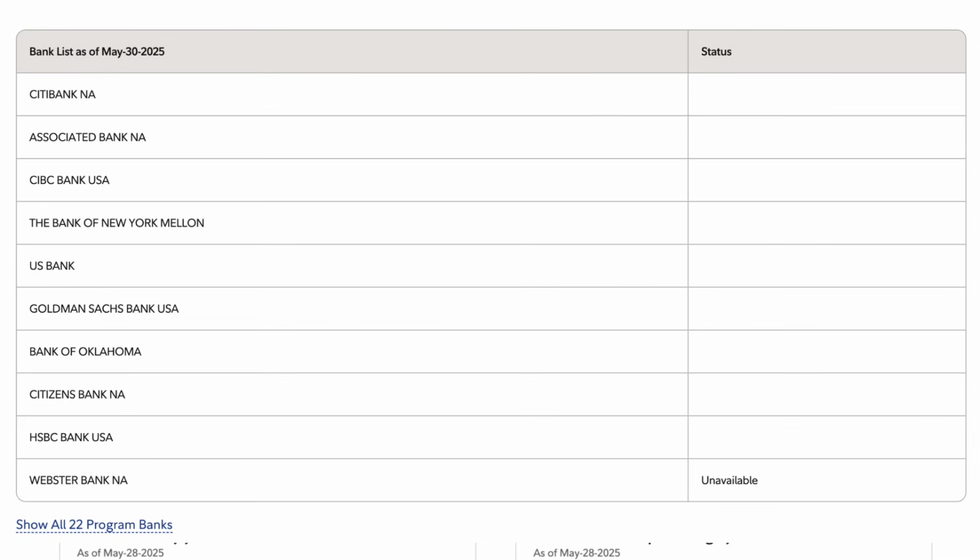Now, here are the program banks right here as of May 2025. Several of these you're definitely probably familiar with. And like I stated, you may even have an account already with one of these banks. So here's the list right here. Their program banks with Fidelity right now are Citibank, Associated Bank, CIBC Bank, the Bank of New York Mellon, US Bank, Goldman Sachs Bank, Bank of Oklahoma, Citizens Bank, HSBC Bank, and Webster Bank, which is saying right now the status of it is unavailable.